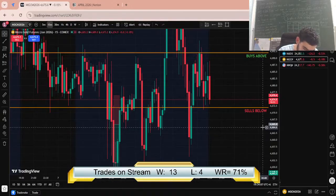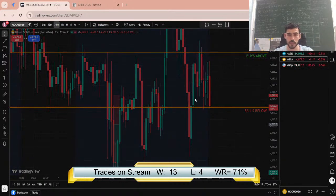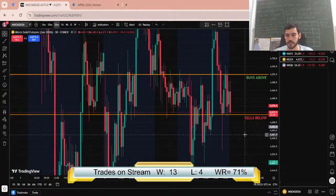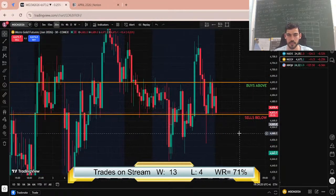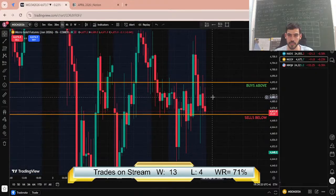So I actually wrote this mistake, and I think I repeated it again. Mistakes to fix: better wait for the 30-minute candle closure if not sure about the trade. Man, I think this is now going to melt. It's probably going to melt right there. Wow, look at that.